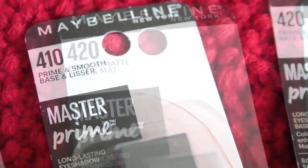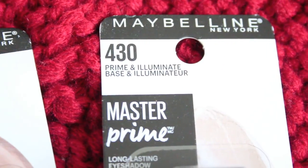So the first product that I want to talk about are these new Maybelline eyeshadow primers, and I picked them all up in 410 Prime and Smooth, 420 Prime and Matte, and 430 Prime and Illuminate. And I'm actually wearing this one right now. I really like it because you can wear it alone as an eyeshadow base or simply as a cream eyeshadow. It's very glowy, very shimmery, really pretty, but it does help adhere any kind of powder eyeshadow to your eyes and make it last longer.